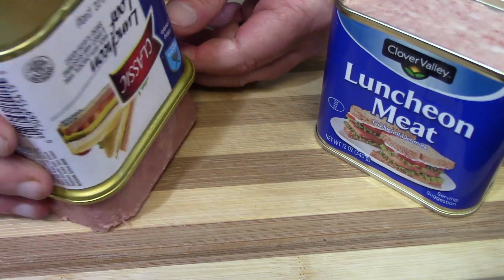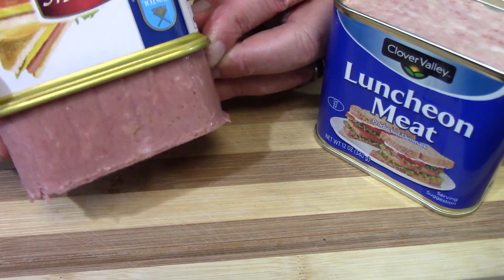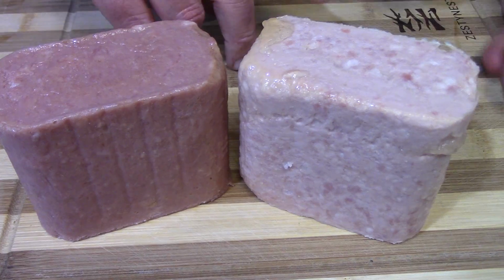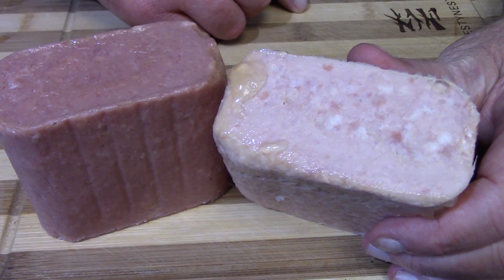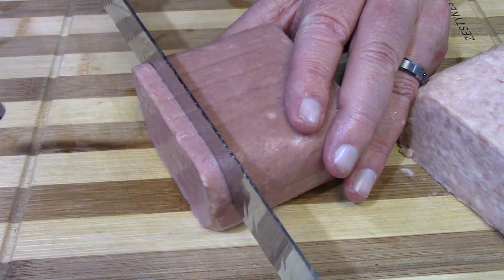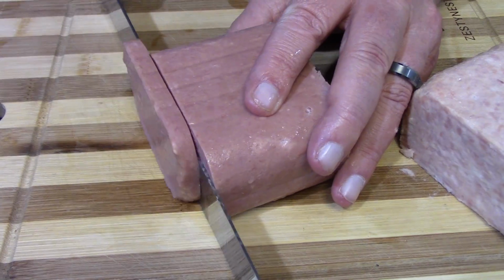Now let's slide these out of the can and see what we got. And you can definitely tell they're very different. And the Clover Valley has that wonderful gelatin in it. As soon as I cut into the Bristol brand, you can see the little white chunks just like in Treat.